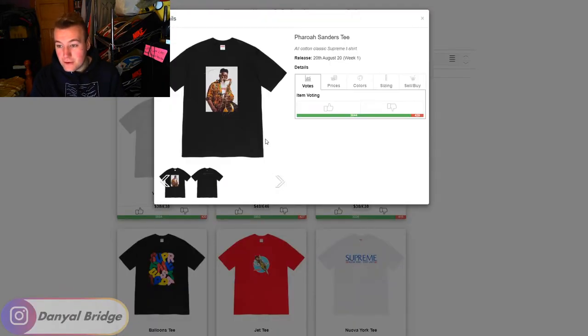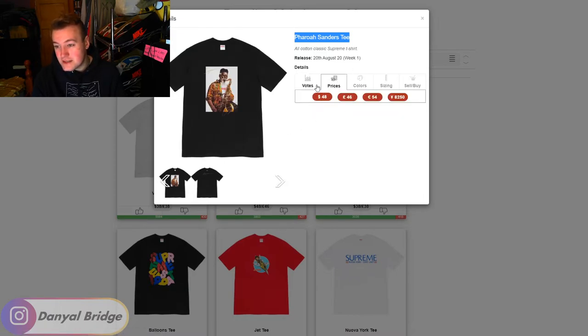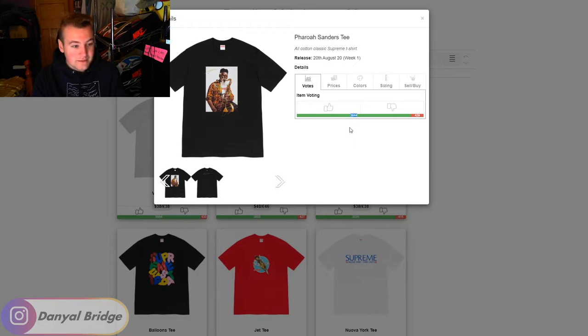Next, we have a photo tee with Pharaoh Sanders tee. It has, I don't know his name, maybe his name is Pharaoh Sanders, playing a saxophone on there with, I assume, his signature on the back of it. It's a nice little photo tee. This is going to be obviously very sought after because everyone loves the photo tees. This is going to release for $48.